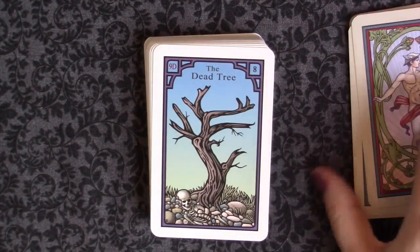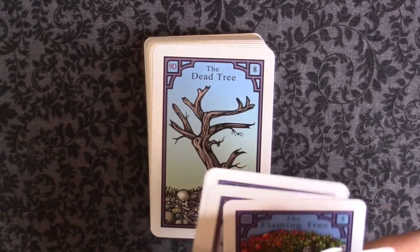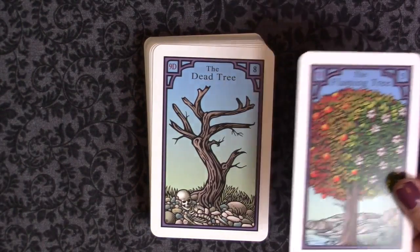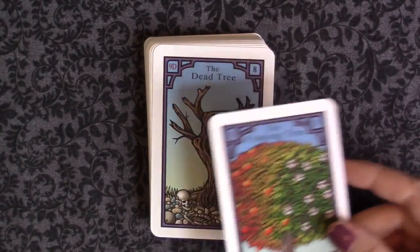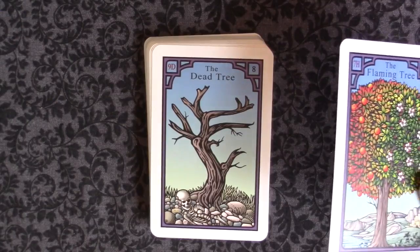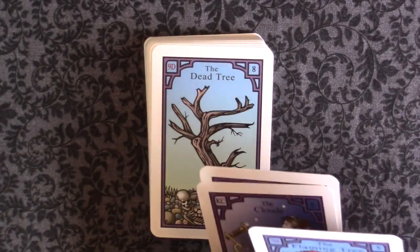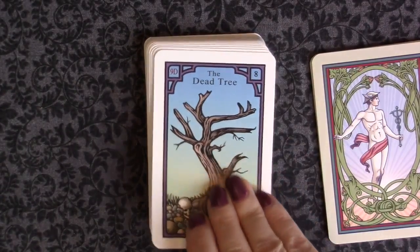The dead tree instead of the coffin. I actually quite like this change. It works fine for me because we have the tree, which is about well-being and growth and stability, roots deep and this kind of thing. And then instead of the coffin, we have the dead tree. So we have that sort of ended. I do quite like that. Yes, it's different, but it's very easy to read that with traditional meanings.